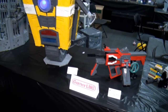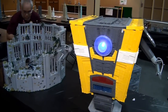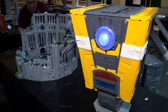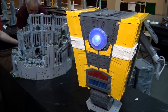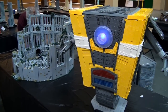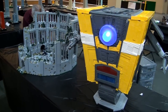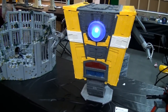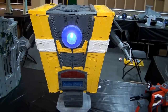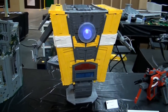Very nice. Really cool build by Simon Liu here. I love the use of the pick-a-brick cup lid as the eye, with the light in it. It's a really interesting idea. It kind of flashes back and forth there. It looks like the base isn't that big. I'm not sure how supported that is, but hopefully it doesn't fall over too easily. Some really artful, careful balancing going on there.